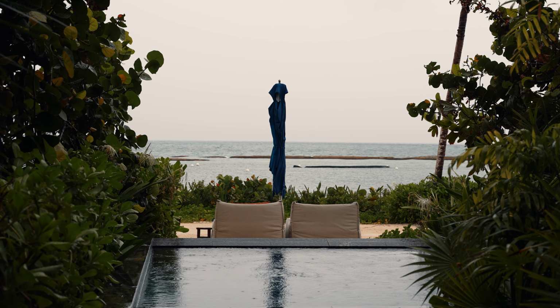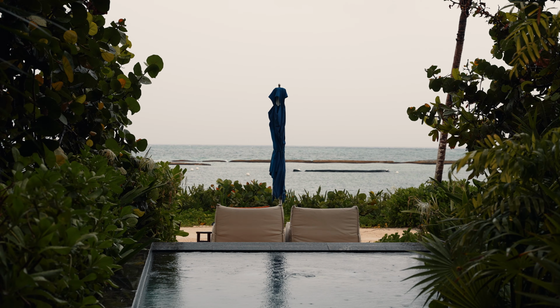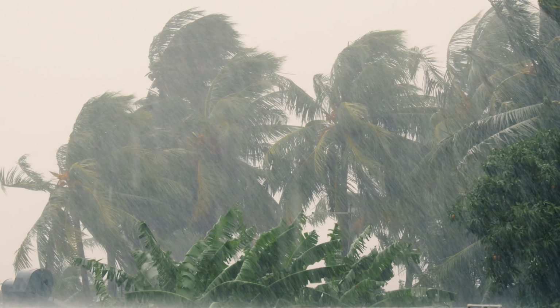And of course, no vacation is complete without a tropical storm. Well, more like a heavy downpour.